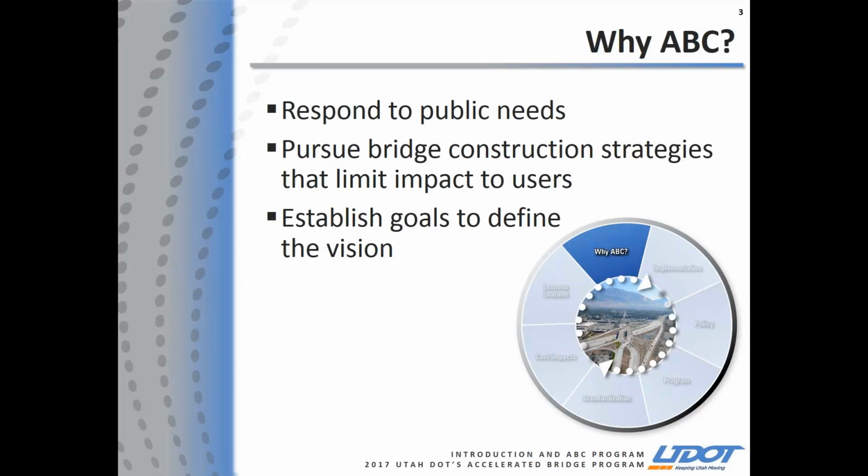So why ABC? There are a lot of goals associated with ABC, and we really started with reducing traffic congestion during construction, which was a top priority for UDOT. We also believe that it adds value to the department and public, but most of all, it improves worker and public safety by getting construction completed earlier and away from the traveling public. It also improves quality. The whole goal was responding to public needs. They didn't want to be sitting in traffic. So as we started to look at our program, we wanted to establish goals to define that vision so that everybody could understand why we were pursuing ABC.